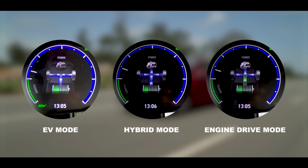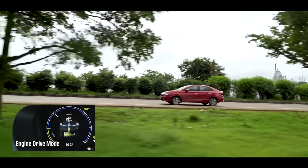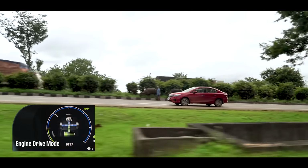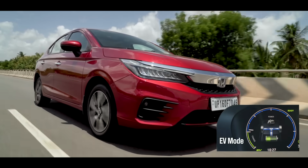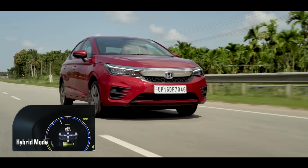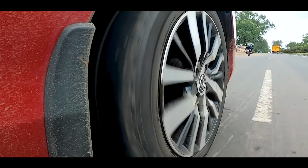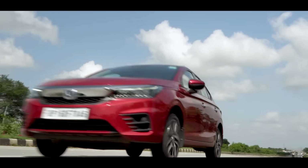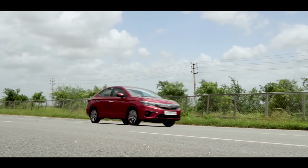Unlike a traditional hybrid system, the Honda City's hybrid system is very complex in its operation. There are 3 drive modes: electric, hybrid and engine. The system selects and toggles between the driving modes automatically, taking into account various parameters. Essentially, the EHEV starts off in pure electric mode, provided there is enough charge in the lithium-ion battery. It switches to hybrid mode as the battery depletes as you demand for stronger acceleration. In hybrid mode, the wheels are powered by the traction motor, while the engine acts as a generator to charge the lithium-ion battery. At higher speeds, the petrol engine takes over.